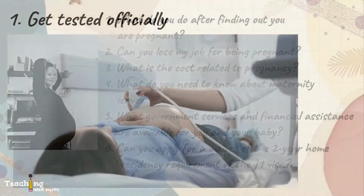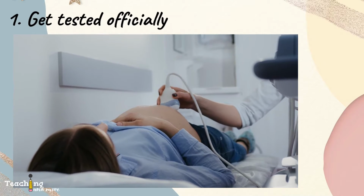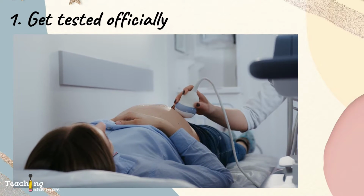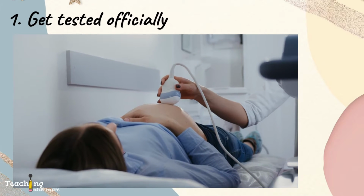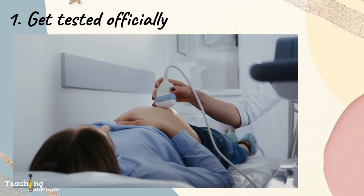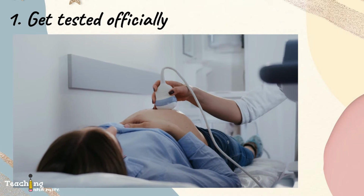After learning of the pregnancy, what should you do? Of course, you want to make sure that you are indeed pregnant by going to the doctor to be checked. I did a pregnancy test at home more than 3 times since we could not believe it, because we had been trying for so many years and nothing, and then suddenly this.